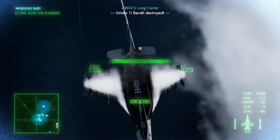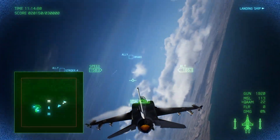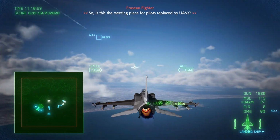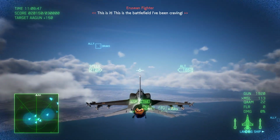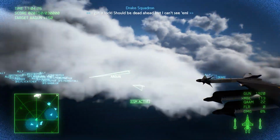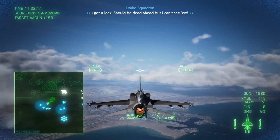Strider 1, bandit destroyed. You know what, chat? I want to go for the ace. I'm going to position myself all the way over there and see if I can't smack the ace out of the sky. I got a lock, but I can't see him.